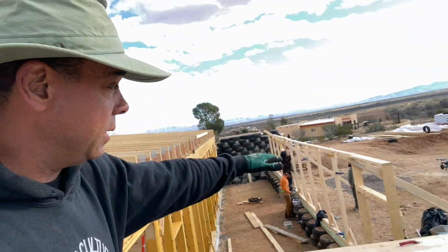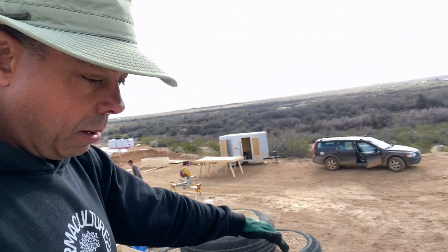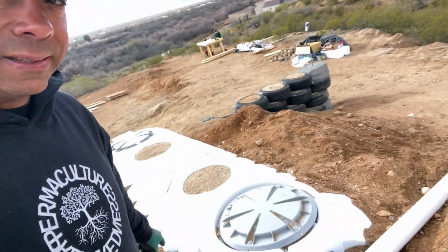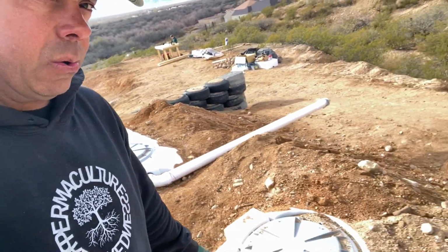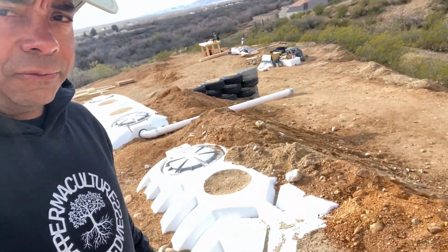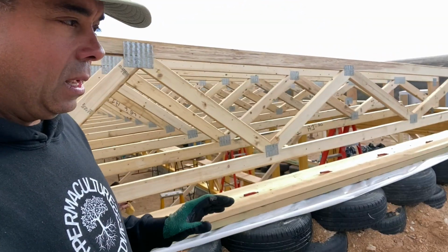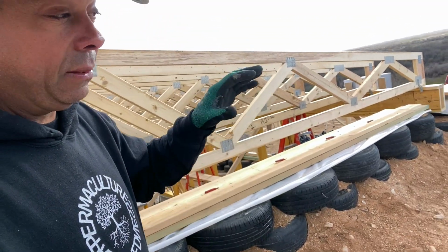Now it comes down, it's gonna hit the gutters in the front, come on over, and then look at what we got here. On both sides of this, Peter, the landowner, installed these massive tanks. He's got 2 on each side. I don't even think he's worried about messing with the gray water.